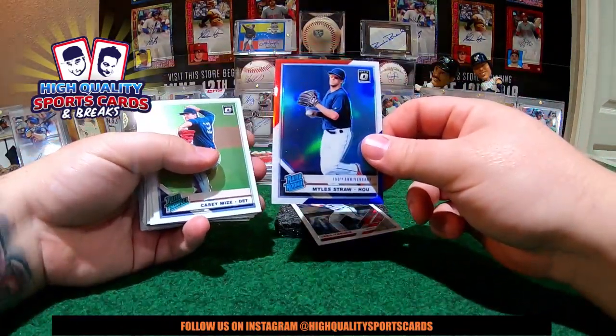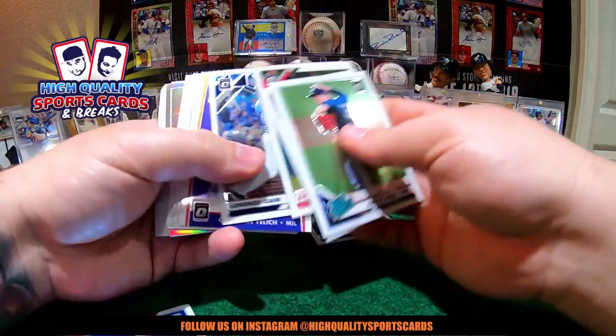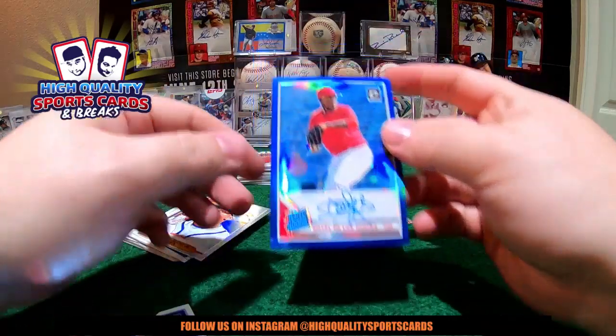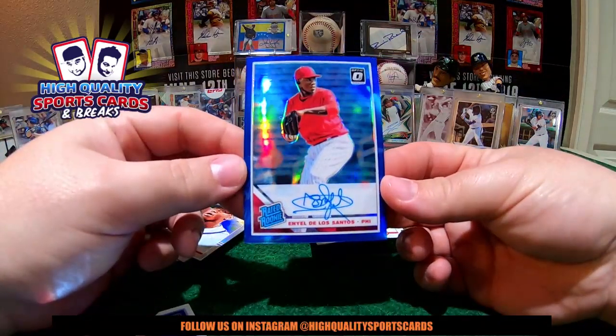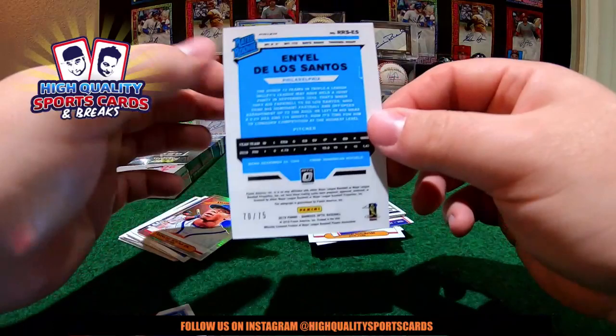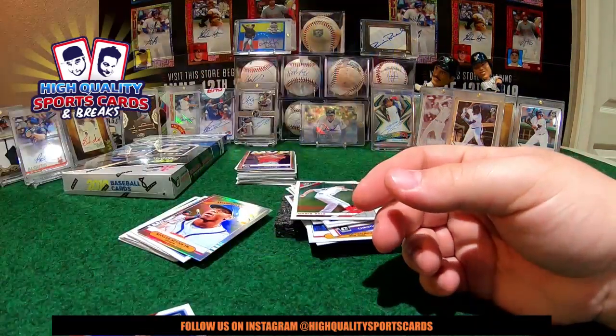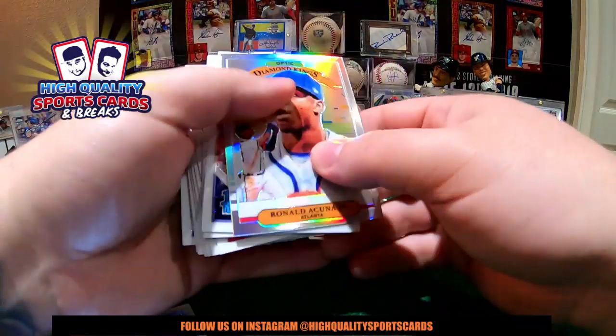Maestro, 150 anniversary. Refractor. And the next auto, Angel De Los Santos. Nice. Blue refractor border. Angel De Los Santos, Onecard Auto, Philadelphia Phillies, 275. Nice piece for Walter Sport Card, buddy. Congratulations. Beautiful piece for you, my friend.